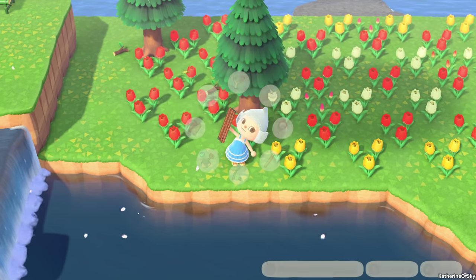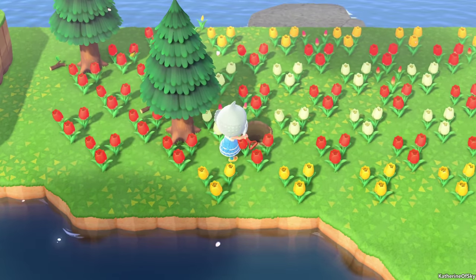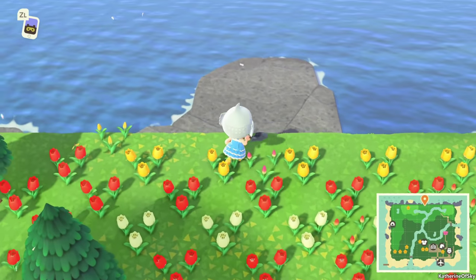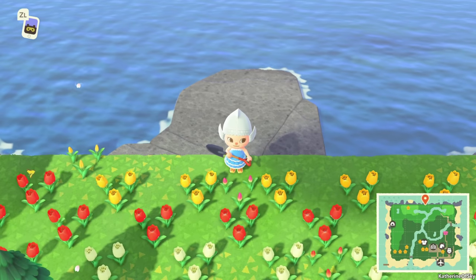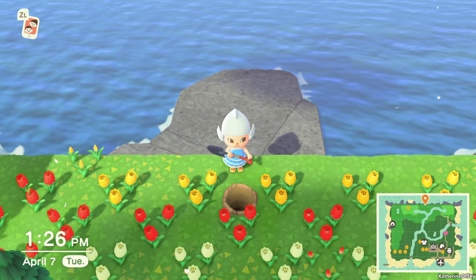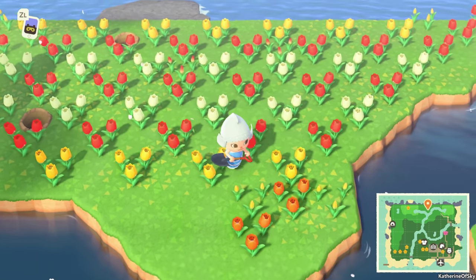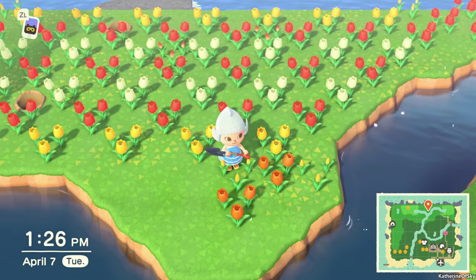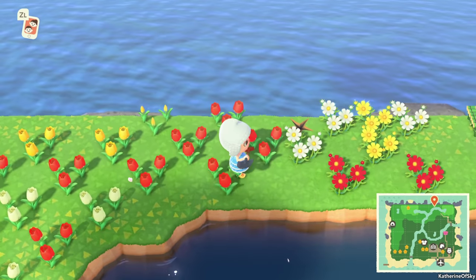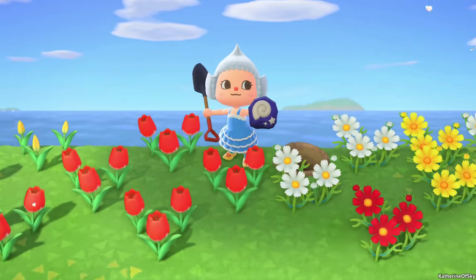Okay, let's see. We got these pink tulips. Let's dig that one up, please. There we go. Yay. I'm not going to fill this hole because, again, I don't want to accidentally pick the blooms, and I don't want to use the shovel uses. So what I can do is just log out of the game and log back in, and all the holes are filled. It's very handy. There is one red tulip there. We got some yellow. No, we don't want yellow. Go away. Got another yellow over there. That's nice.